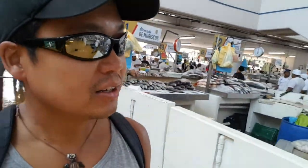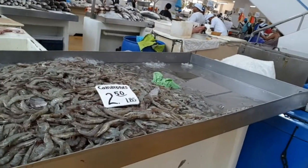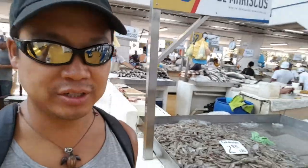Wow, look at all the fish vendors in here. Yeah, smells like fish, that's for sure. A lot of shrimp too, see? Camarones.